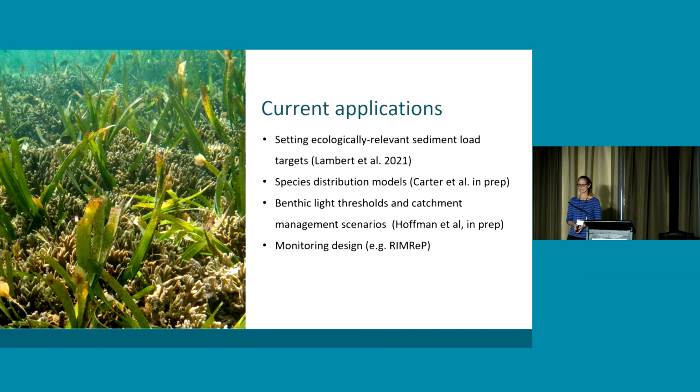Some of the current applications for this work: it's already been incorporated into setting ecologically relevant sediment load targets for the Burdekin, and this is the work that's been done on desired state in Cleveland Bay. We've also been working on some species distribution models, benthic light thresholds and catchment management scenarios. The one and only poster at this conference is over there on this beautiful big Baroque mirror, and that's the work we've been doing with Barbara Robson, looking at catchment scenarios and what that means for seagrass distribution. Some of the earlier stages of this work were also brought into the program design for RIMREP and the Seagrass Expert Group in advising on where data gaps are and where monitoring should be prioritised.